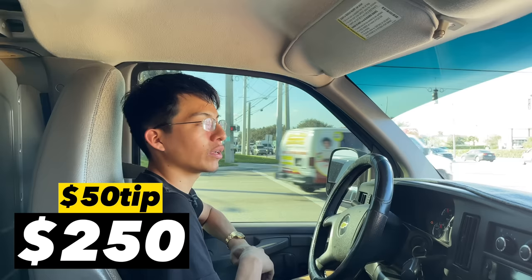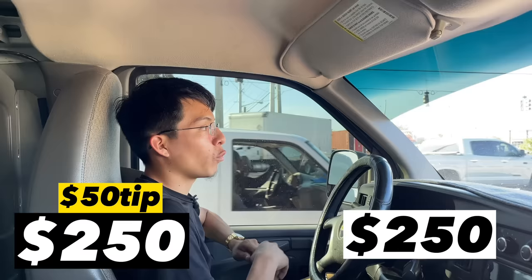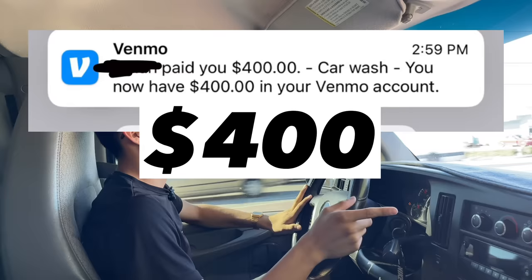Our second vehicle, the Cadillac, was also $250 because it was the deluxe package. And that was another $250. And we ended up doing the Honda Accord for a premium wash. That was $120. So there we have $250 and $370. And he also gave a $30 tip, so it ended up being $400. So we have $400 in this job site, $300 in that job site, $700 all in all.